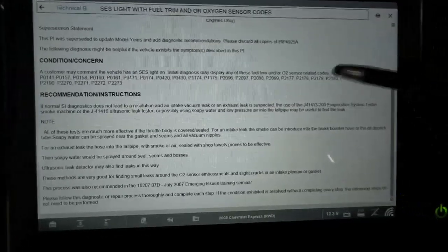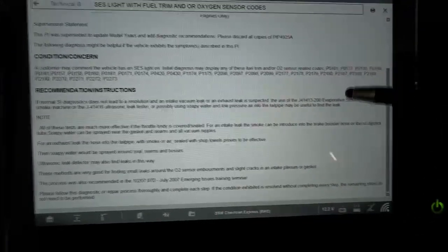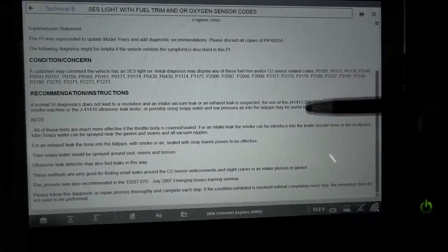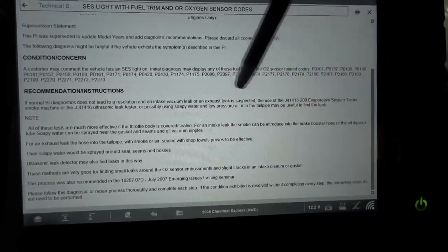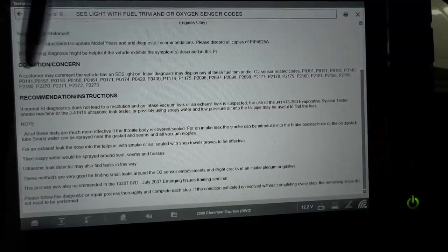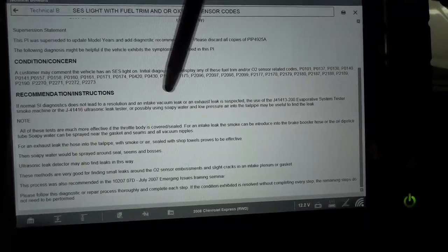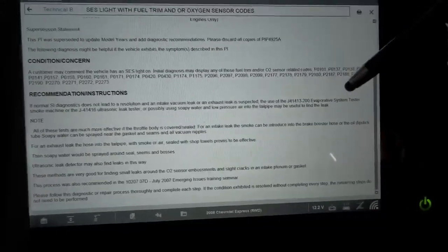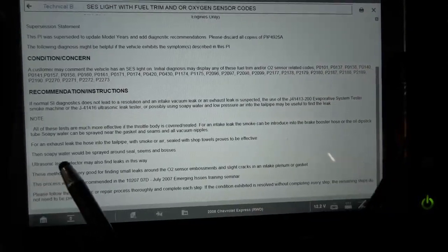Basically what they're saying here is this trouble code can be set either by a defective O2 sensor or an exhaust leak in the exhaust system or a vacuum leak. And they're telling us what we can use to find those leaks. We can use an evap system tester smoke machine, or we can use an evap smoke machine in the intake to see if there's an intake leak, because a leak in the intake or in the exhaust will cause this trouble code. And also here they say we can spray some soapy water.